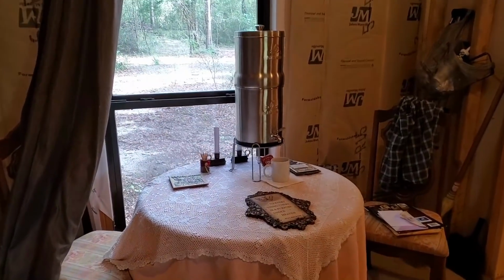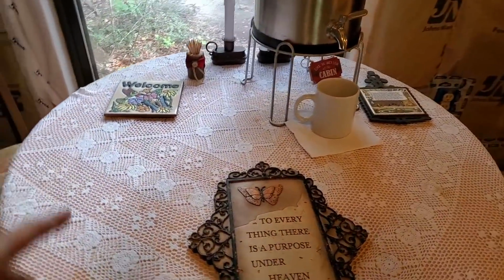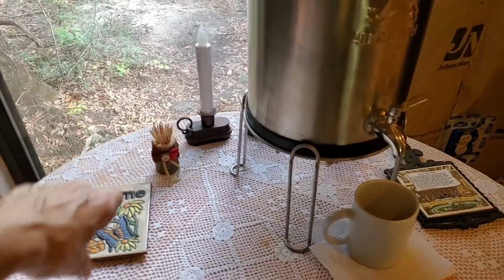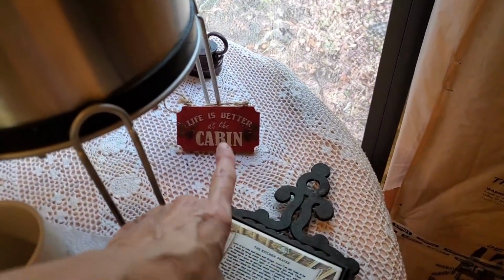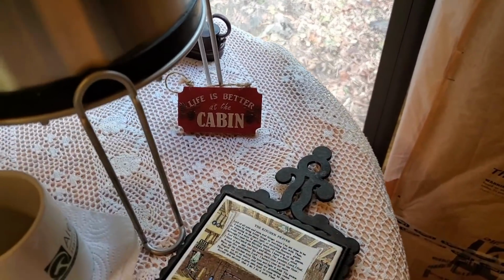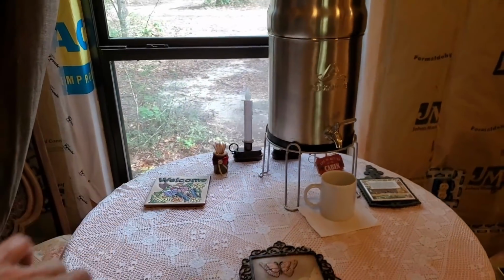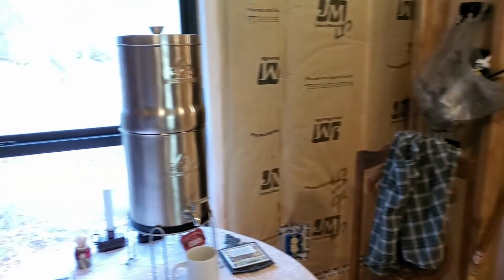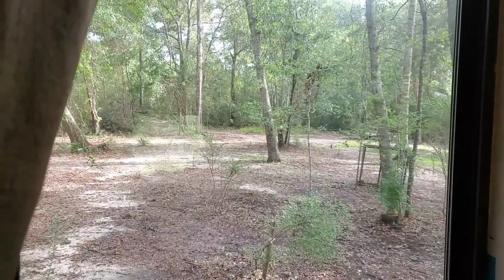And this is our table that we eat at every day. I keep a few of my little things on the table. This is from Rain Country. This is from Miss Lippy. And I'm not sure who sent this one, but this is an ornament that goes on my tree, but I like it sitting here. We've got our Alexa Pure where we can get water every day. The Alexa Pure is going to go in a corner cabinet here eventually when we get to that point. And again, just look at the view.